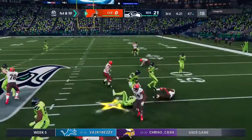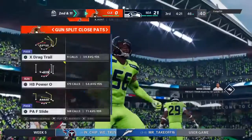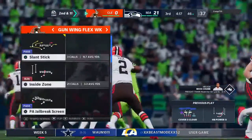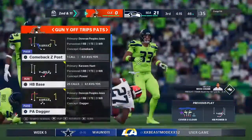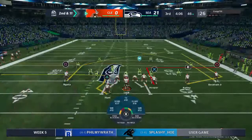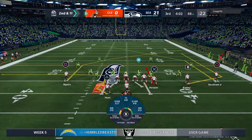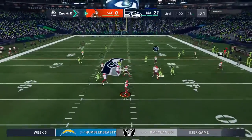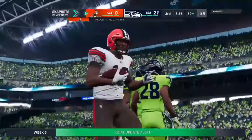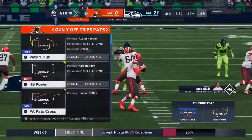Running with Hunt here out of the shotgun. And this time they were waiting for him as he'll be knocked down before he can get back to the line of scrimmage. He'll lose a yard there, and it's 2nd and 11 at the 46-yard line. From the gun, Locke. And they'll get him down as he's inside the 40. 15 yards on the play, 1st down.